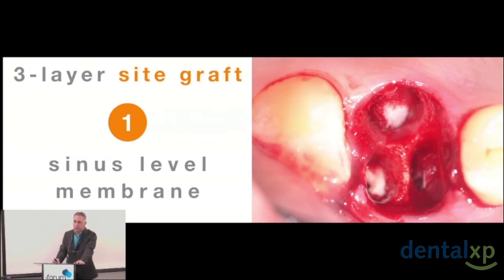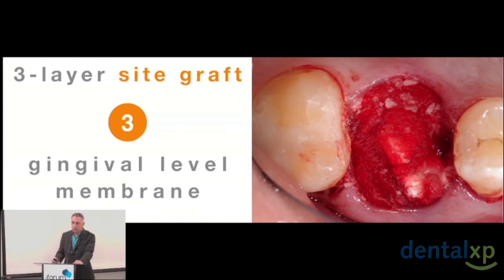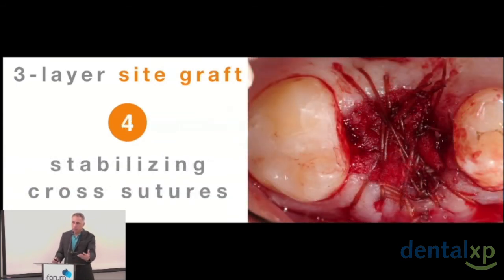The first layer is placement of a resorbable membrane or a collagen membrane at the sinus level, which basically provides us a closure or a stop at the apical aspect of the extraction site. The next is placement of the bone graft itself using particulate bone and packed into the area, and to complete it by putting a third layer, which is another resorbable membrane or a collagen membrane at the gingival level. And once this is done, we'll go ahead and do some stabilizing cross sutures to essentially hold the three-layer graft in place. And this is allowed to heal and mature over a 4-month period before proceeding with any implant replacement.